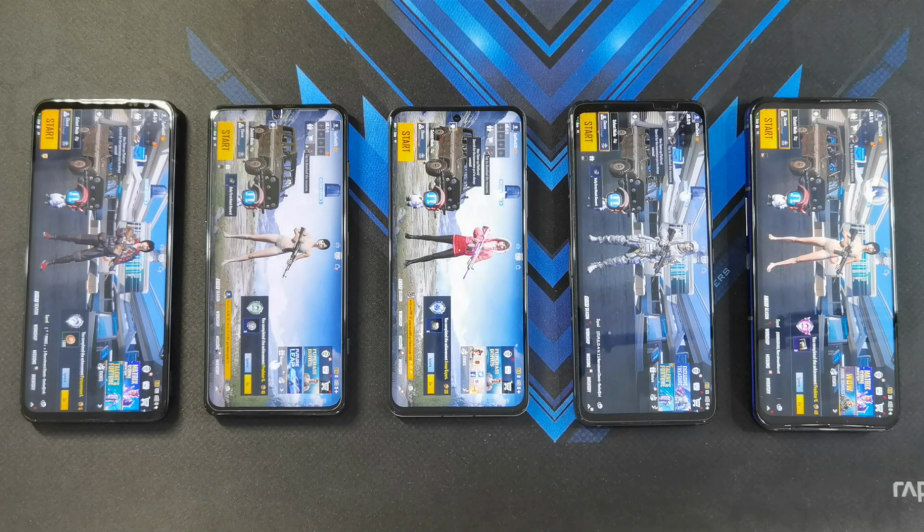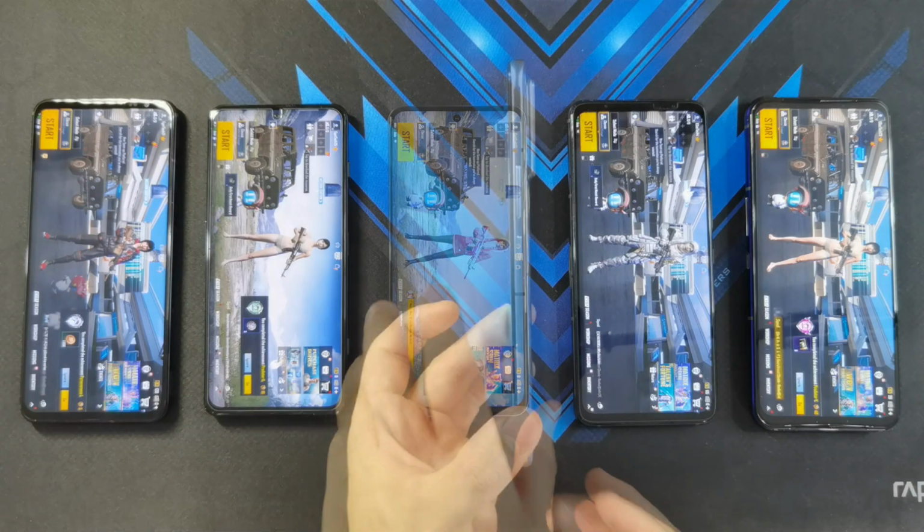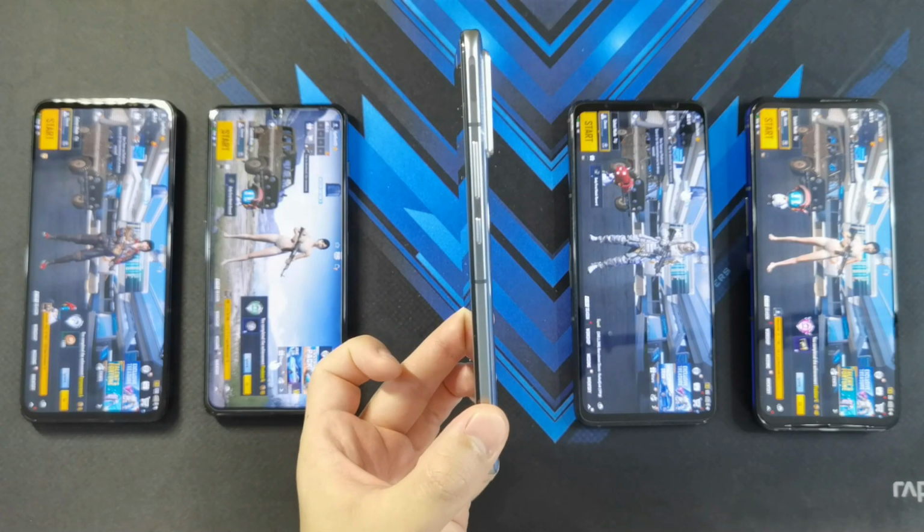The Red Magic 6R is kind of an odd one here, guys, because even though it is very responsive, I didn't like that Nubia only gave it a 4200 mAh battery. If it had a bigger battery, then it would be on par with the Red Magic 6 Pro. But one thing that the Red Magic 6R has that the other phones don't have is that this is actually one of the thinnest gaming phones that I've got here.